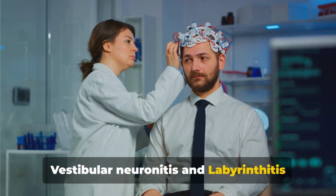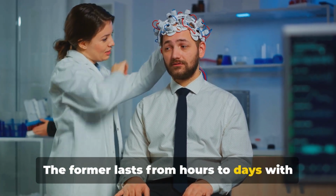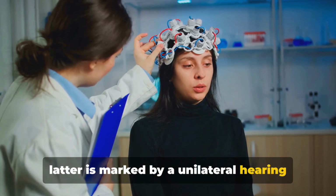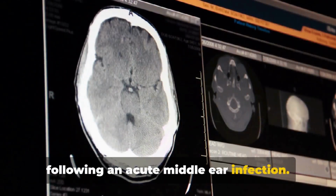Vestibular neuronitis and labyrinthitis are two other conditions to consider. The former lasts from hours to days with no hearing loss or tinnitus, while the latter is marked by a unilateral hearing loss and a whistling tinnitus, often following an acute middle ear infection.